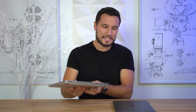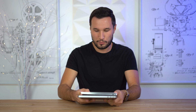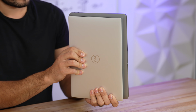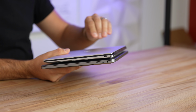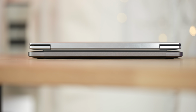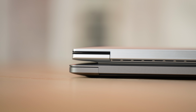Let's start out with the exterior differences, and even though the XPS has a slightly larger display, it's a 13.4 inch compared to 13.3, you guys can see that the MacBook Pro is longer and deeper as far as the size, so the Dell is nice and compact. Now, as far as thickness, they are very close. If we're measuring by the fronts, they are identical, but if we measure the backs where the hinges are, the XPS is slightly thicker, but its feet do stick out a little bit more.